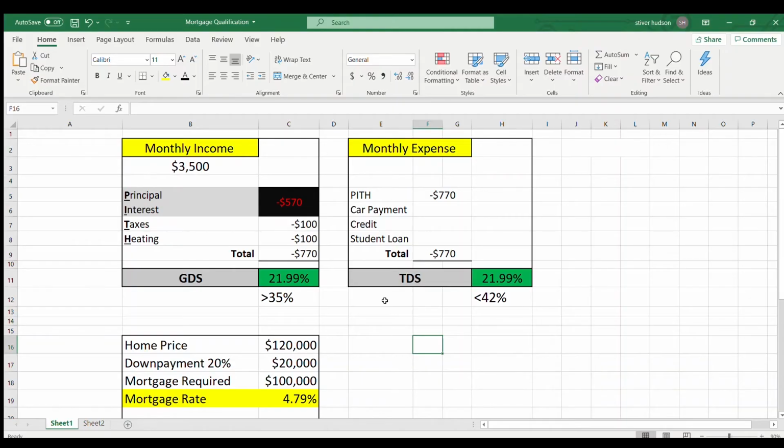This is going to cover your credit cards, student loans, any other revolving credit you may have, like lines of credit, and car payments. Typically in Canada, this ratio should not exceed 42% of your income. As we can see, our TDS ratio right now is the same as our GDS ratio, and the reason for this is because we don't have any extra monthly debt expenditures currently put in.